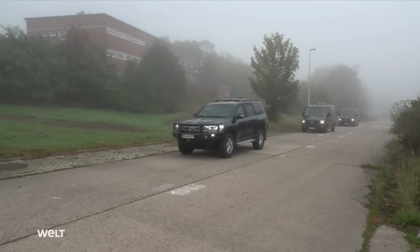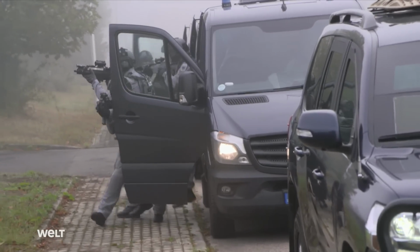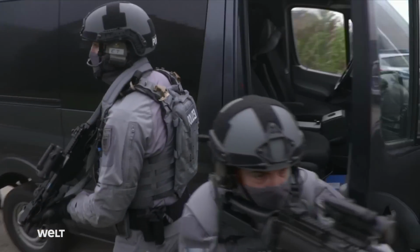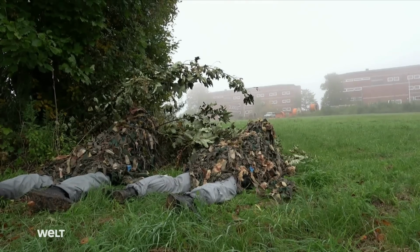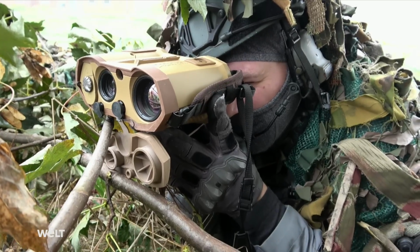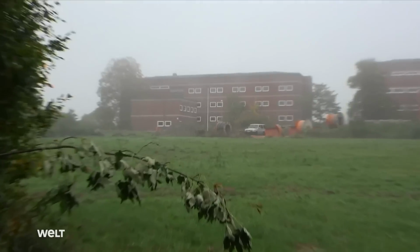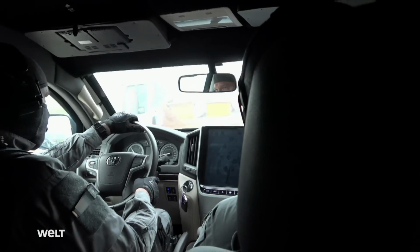The commando team approaches the occupied building in a convoy, maintaining a safe distance. They're responsible for securing the area. 2 camouflaged snipers are already in position, ensuring that they have a clear view. We're commencing the reconnaissance trip towards the target.